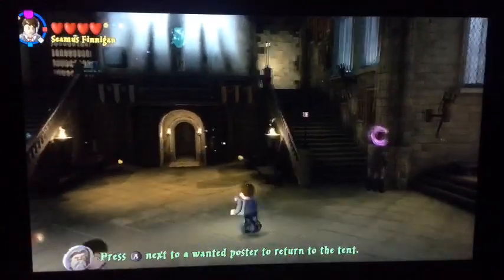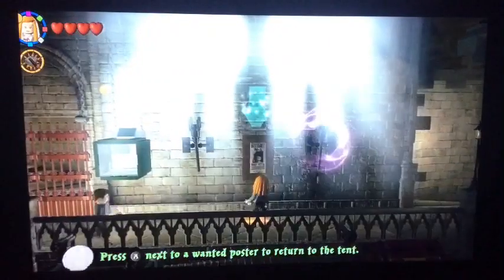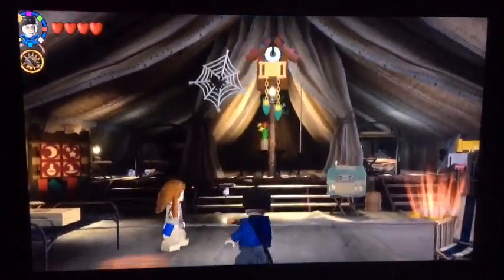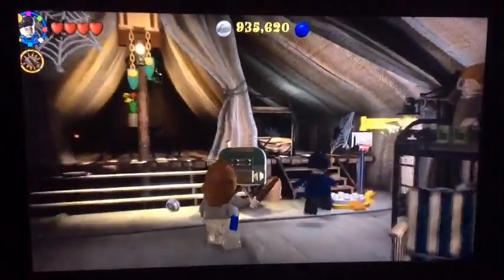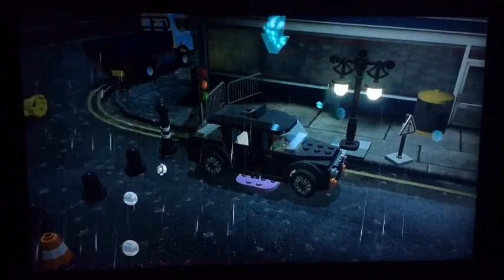You've got Jenny, Neville, and Simeus Fangyang? Don't know who that is. Just can't remember this character's name. So, okay, we don't need to be here. Okay, I get that. But my question is, what are we supposed to be doing here? That's my question. Okay, that takes us to London then. Okay, so we're currently in London.